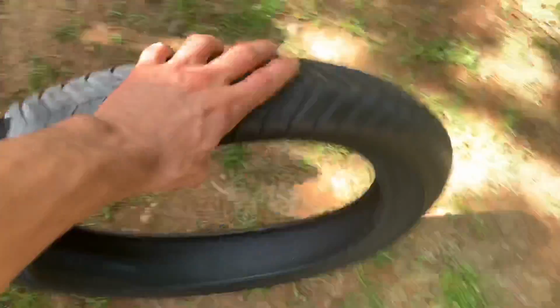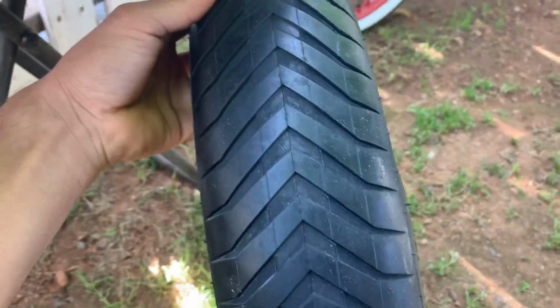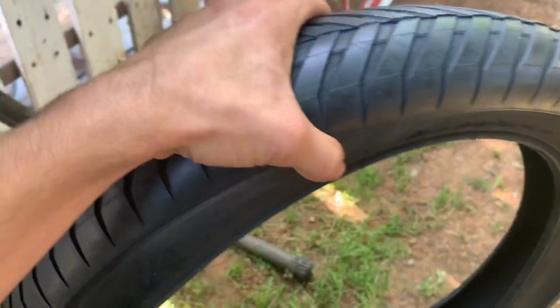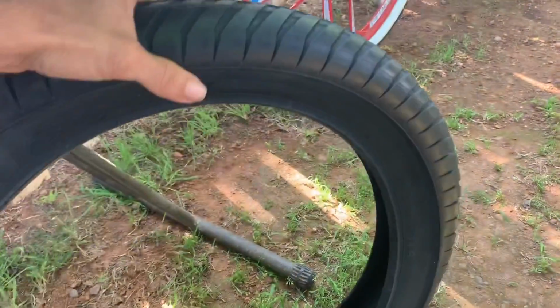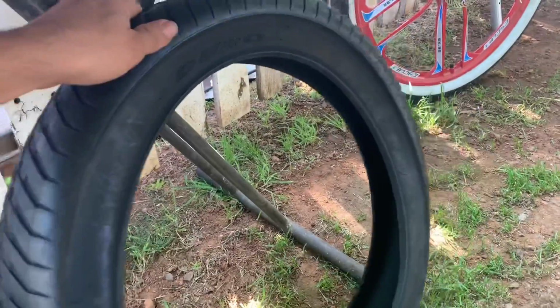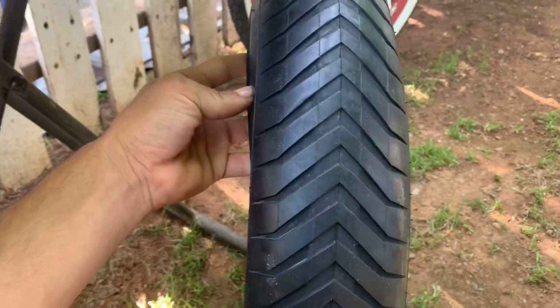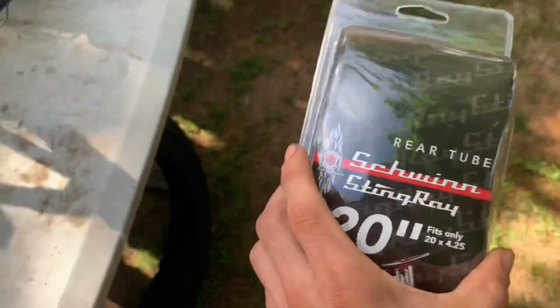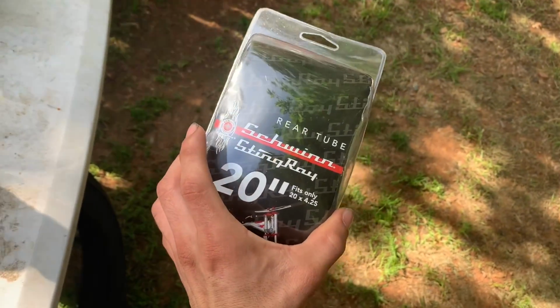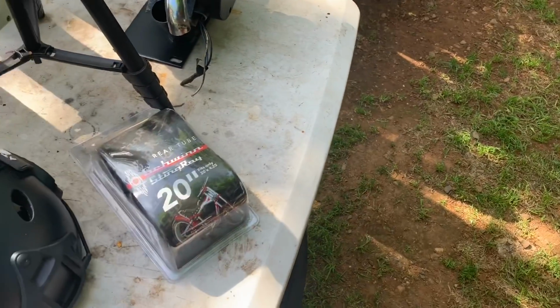And like always, I pre-opened my packages because I don't like fighting with them. I found this tire. It was a little pricier than the other ones, even the official Schwinn tires, but I love how aggressive it looks. And I really want it to be aggressive, so I went with it. We also clearly got the tube. Got a second one just in case, but just showing you that one.